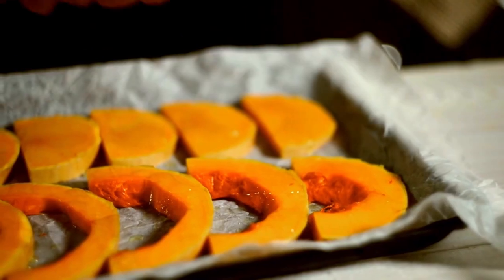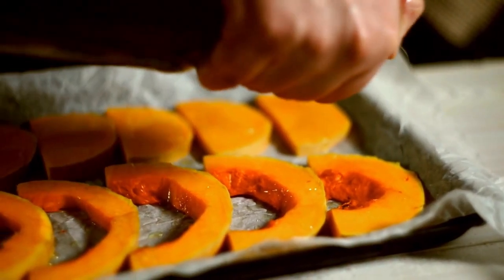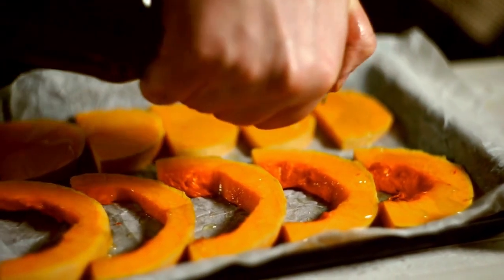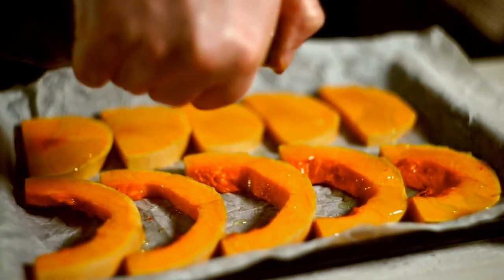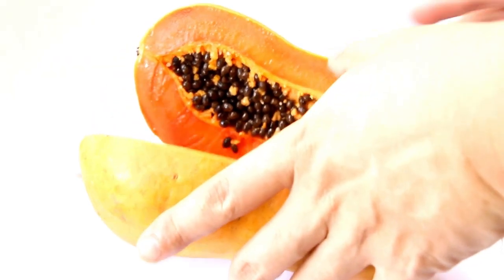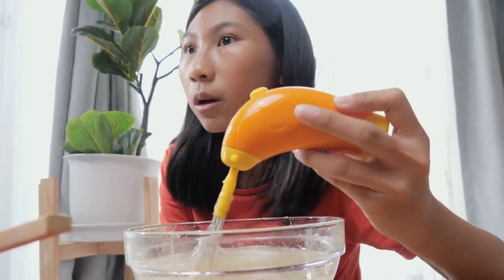Ah, papaya. It's more than just a tropical treat. Papaya contains papain, a unique enzyme that helps your body digest protein efficiently, key for muscle growth. Plus, it's a natural remedy for muscle soreness. Enjoy it fresh or add it to your protein shake for an extra boost.